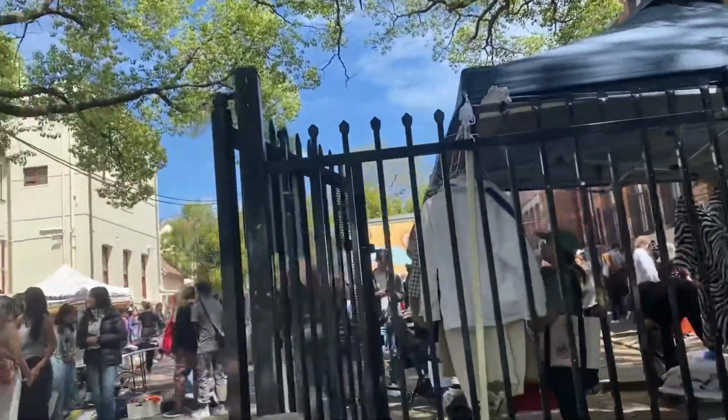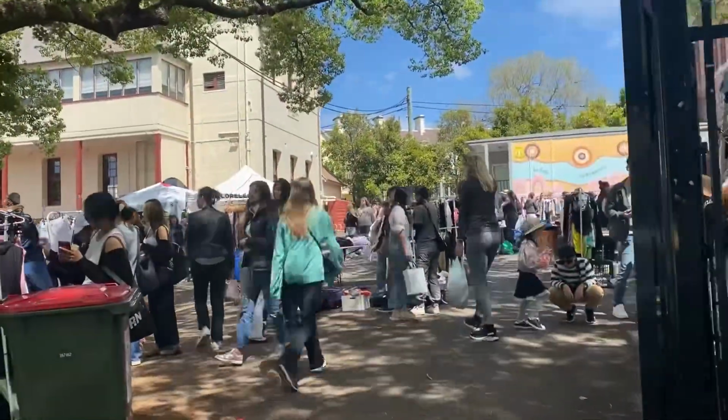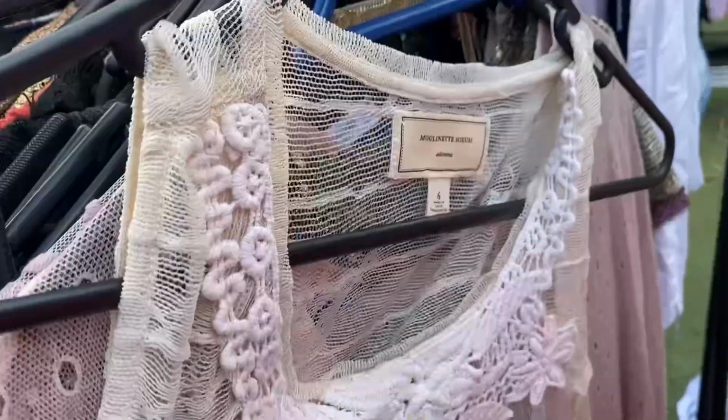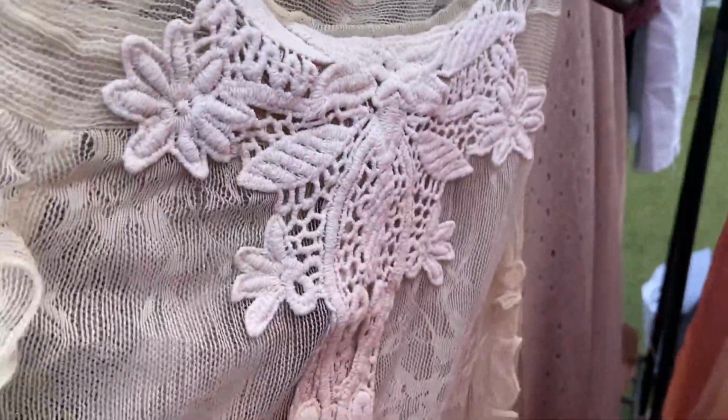And this is seriously weird to me. It's spooky season, you guys. I didn't see a single spooky thing here. Nothing Halloween at all, but plenty of clothes.